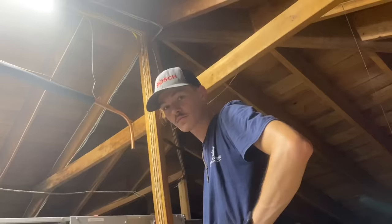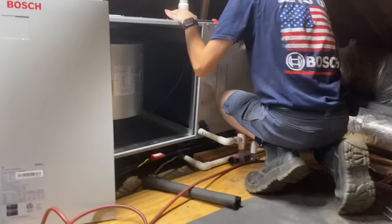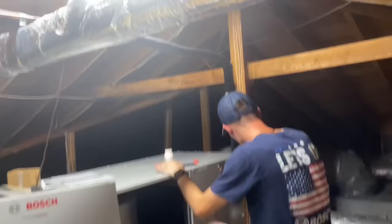12:14. Let's see how Daniel's doing up here. Line set, nice turn there, very nice. He's got the 3/8 left to do. Goes across and all the way to there. It's very nice. It's 84 degrees in the house. We gotta get them AC.